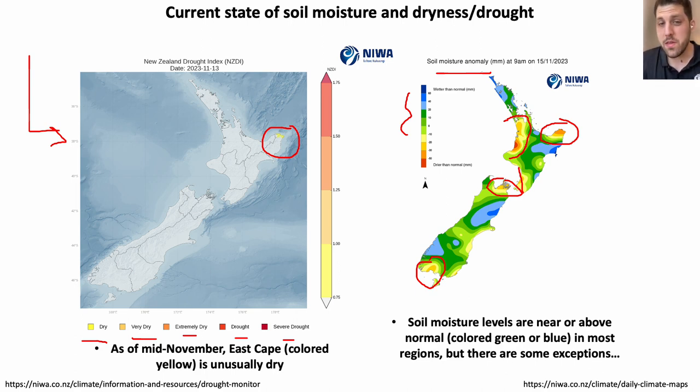So overall, the soil moisture picture is certainly not dire at the moment. We've had enough rainfall recently to keep the soil moisture levels elevated. This is useful context as we start to look at what's likely to happen into the future.